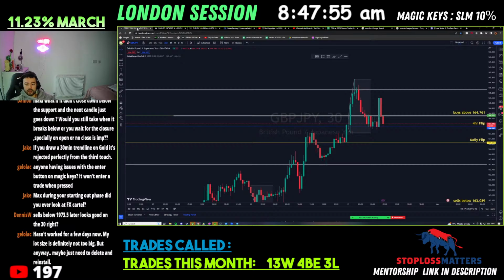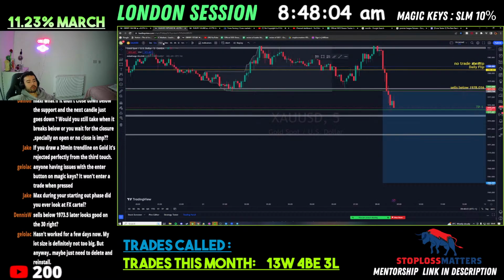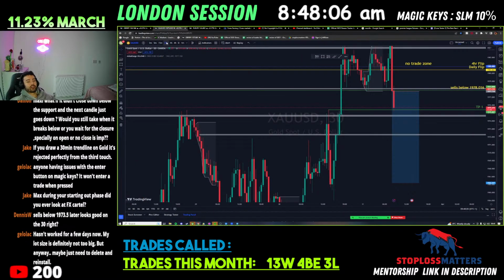It hasn't worked for a few days now. My lot size is definitely not too big. Well, what's your leverage at? What leverage have you got? Because it might not be too big for you, but it might be too big for the leverage you've got on. Because it's normally not magic keys that's the issue. It's your account. Your leverage doesn't let you trade it.